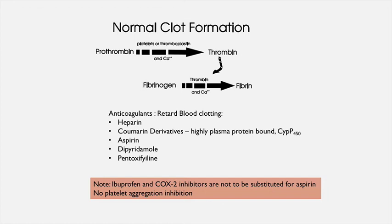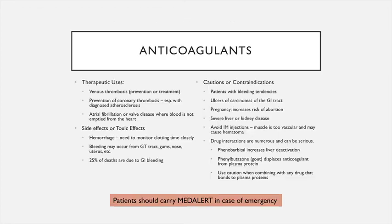Most people know that they can take an aspirin if they're worried about heart attacks or strokes, mostly strokes is why they should be doing it. But they often don't know that ibuprofen is not the same. It doesn't have the same action. It's not an antiplatelet aggregator at all. So here's kind of a summary of what I just said.